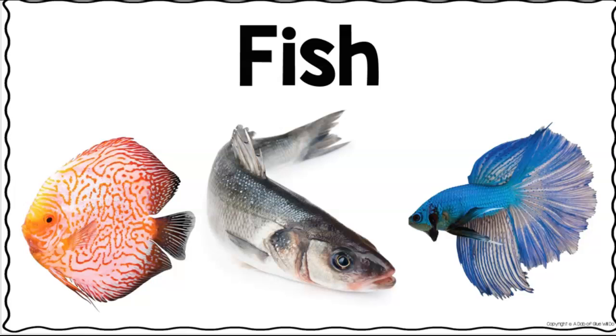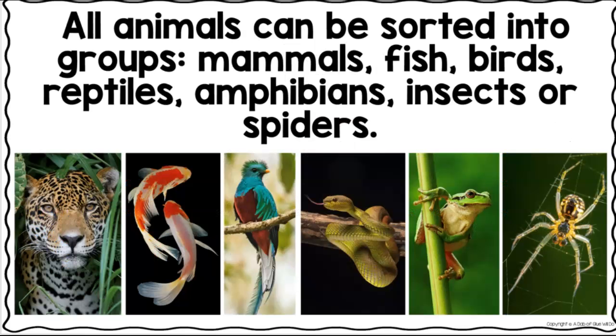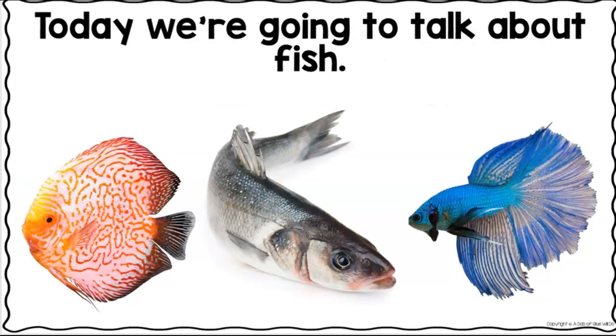Hey everyone, today we're going to learn about fish. All animals can be sorted into groups: mammals, fish, birds, reptiles, amphibians, insects, or spiders. Today we're going to talk about fish.